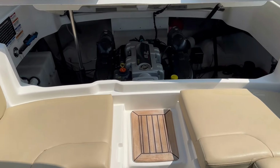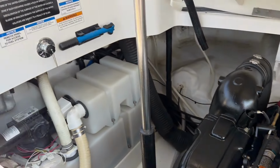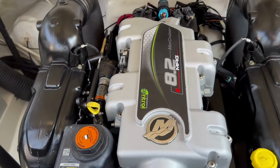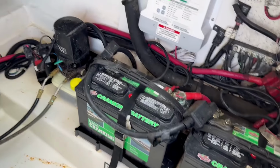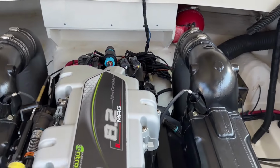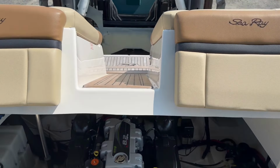This boat is powered with the MerCruiser 8.2 Mag. Here's your holding tank. Really nice setup. Super clean, as you can see in here. Twin batteries. Halon system. Very easy to get in on board and use this boat.